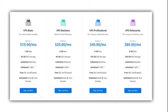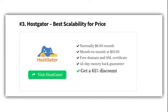That's a fantastic deal. Number 3. HostGator: Best Scalability for Price. Normally $6.95 per month. Month to month at $10.95. Free domain and SSL certificate. 45-day money back guarantee. Get a 61% discount.